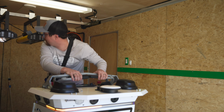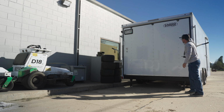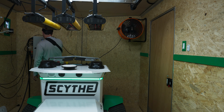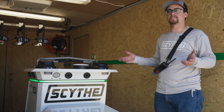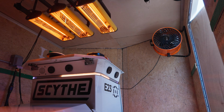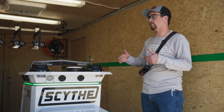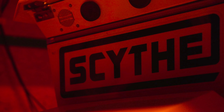It's not easy to get in here. This is our hot lab test environment. This environment completely simulates the real world extreme conditions so we can determine whether our robot can survive the extreme thermal loads that are experienced in the real world.